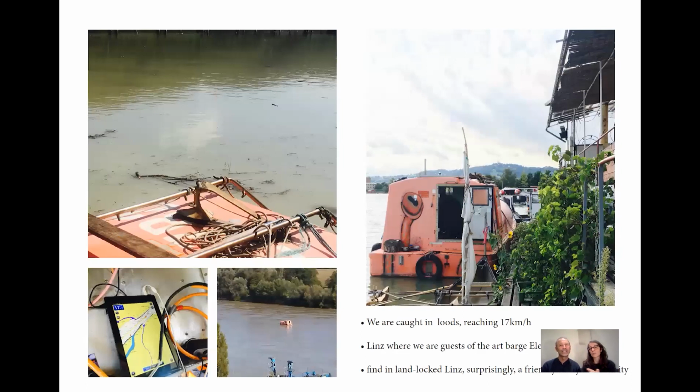And of course, we were caught in floods. Yes, the Danube's famous for its flooding. I think we got up to 17 kilometers an hour with the floodwaters. Normally we only do 8. Yeah, we were caught in these whirlpools. There were whirlpools everywhere. So we got super fast to Linz in Austria.